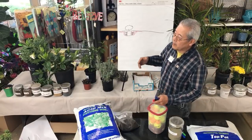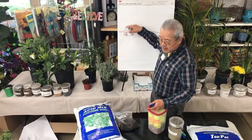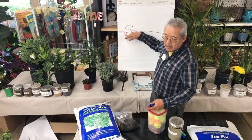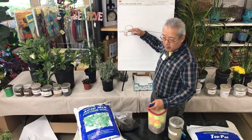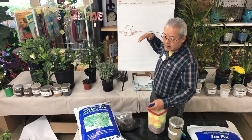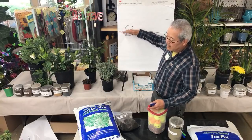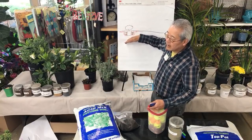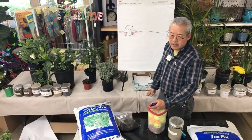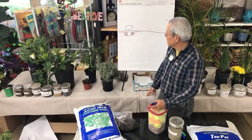Now, it is true, if you hardly water this soil, the air penetrates it better than if there's a lot of water in there. But if the water has enough oxygen in it, there's not an issue. So if you took all this, if there was no organic compost in here at all, and you water a lot, the plant's not going to die. There's enough oxygen in that water for most cases, so it can survive.